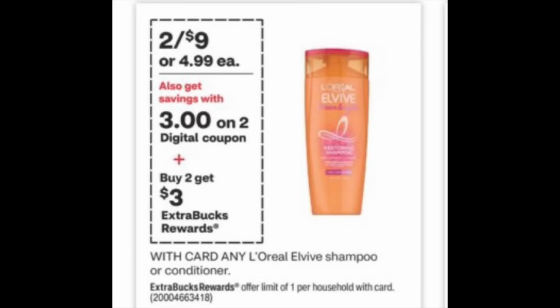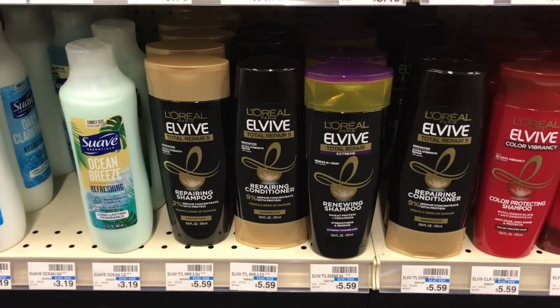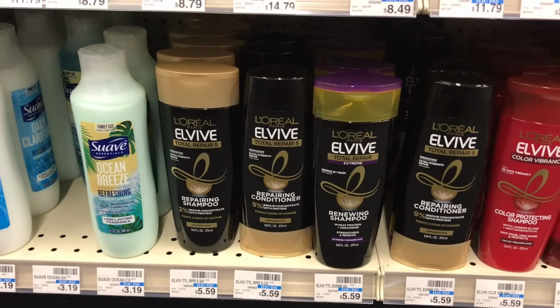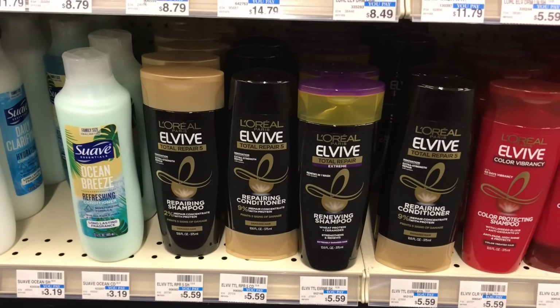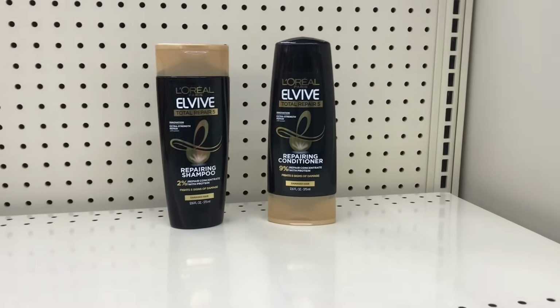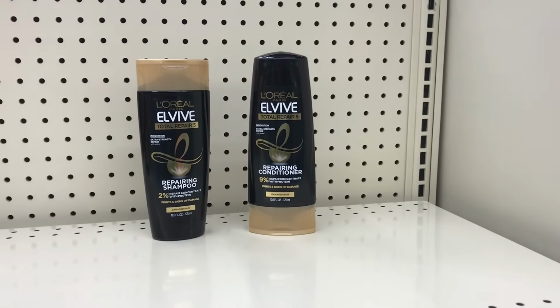The next deal will be on L'Oreal Elvive Hair Care, the shampoo and conditioner. They're on sale for 2 for $9, and when you buy 2, you get $3 back. Picking up 2, you can mix or match any way you want, but if you want to pick up one of the shampoo and one of the conditioner at $9 for both, we all received a $3 off 2 digital coupon today that is going to apply and drop it down to $6. Pay that and get $3 back, making both items $3 or $1.50 each.